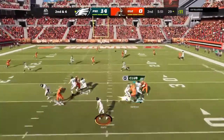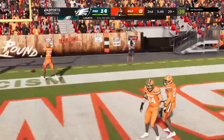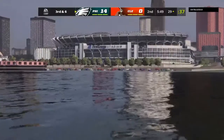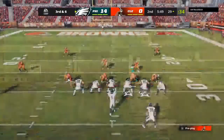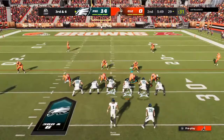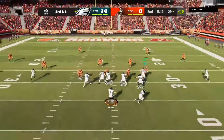Throwing is Hurts. It's incomplete. Took a shot, couldn't connect. My first thought is surprise, because that's one of the better tight ends around, and I've seen him pull in balls like this before. But how about a little credit to the defense forcing that incompletion?